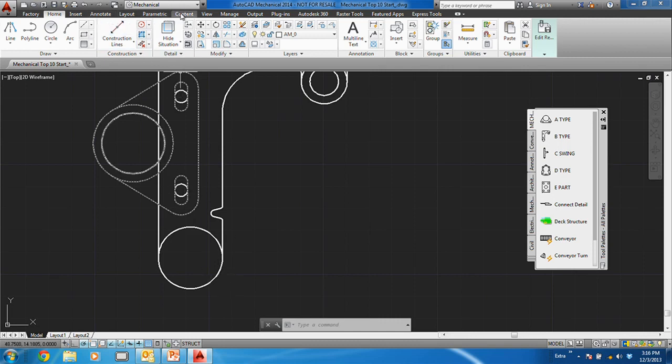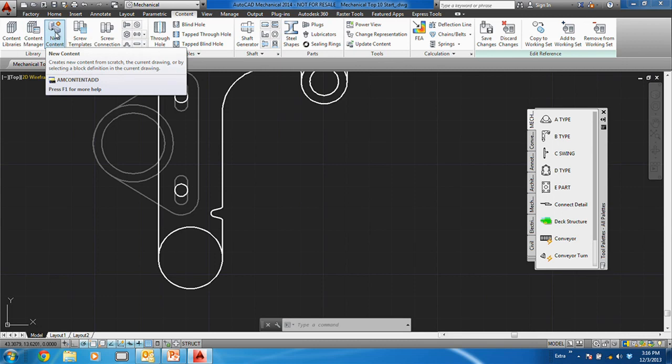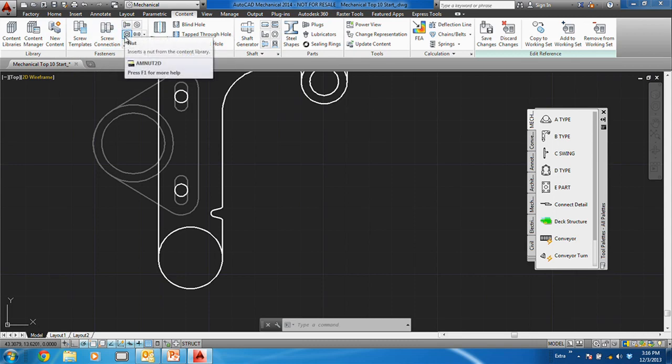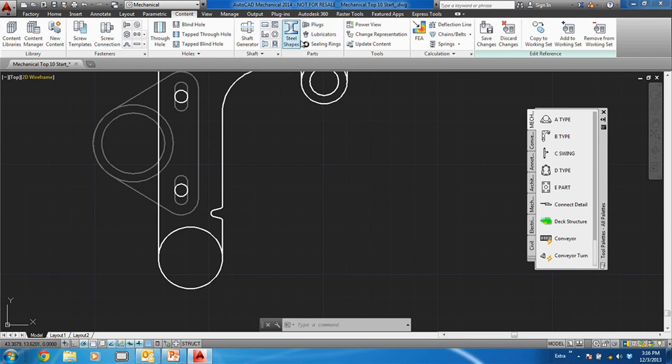So I'm going to go over here to the Content tab. This is where all the content is accessed. So you have libraries of content. One of the most important features here is the ability to develop your own content. There's no way Autodesk is going to come up with an all-encompassing content library, but you have a great tool here to develop your own. But you have screw connections and fasteners, nuts, bolts, bearings, washers, hole features. So if you want to drill anything, you've got all your holes here. Your shaft generation tool. If you ever have to do gears, your shaft generator is where you're going to do your gear work. All of your steel shapes are here, as well as plenty of other commands.